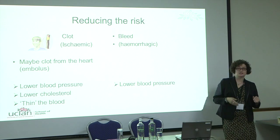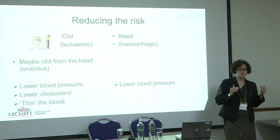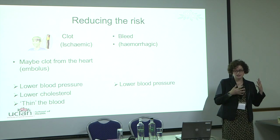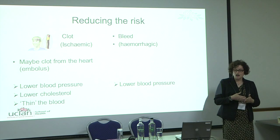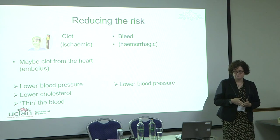So in terms of reducing your risk of another stroke, the most important thing for the doctor and yourself to understand is what sort of a stroke have you had. And as you probably know, there are two sorts. There's strokes caused by a clot, an ischemic stroke. Sometimes this is due to a clot coming from the heart. It may be a clot from the carotid arteries. The second sort of stroke is a bleed, a hemorrhagic stroke, where there's a bleed within the brain.